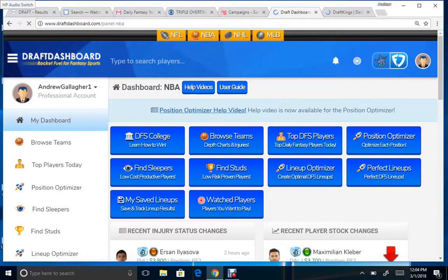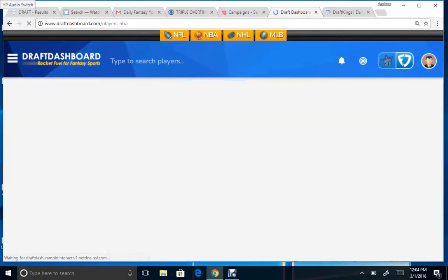We want to go ahead and get some information for you for DraftKings and setting a lineup for today, and show you what lineup I'll set up and use, just for comparison purposes, so you can see how this works. This is a draft dashboard tool, so you can click on, for example, top DFS players, top daily fantasy players today.